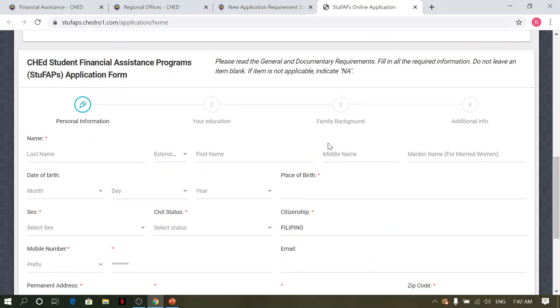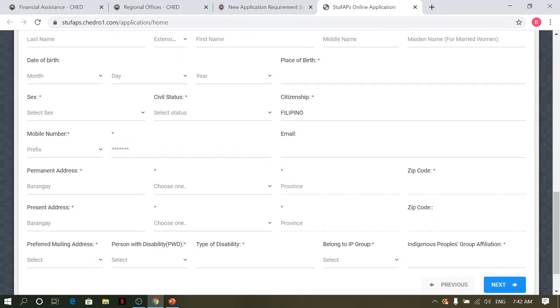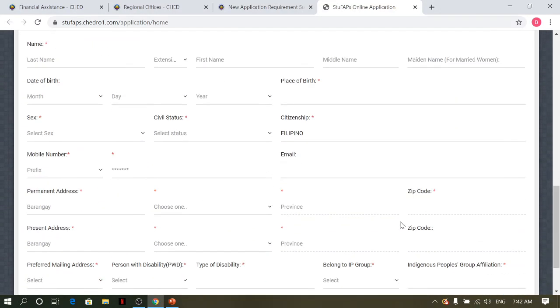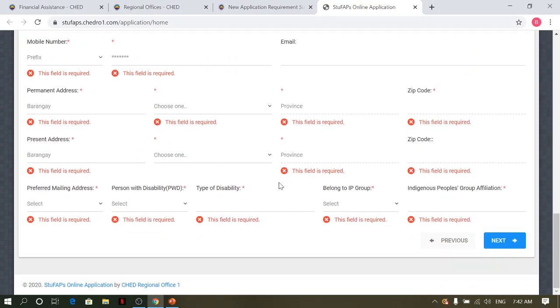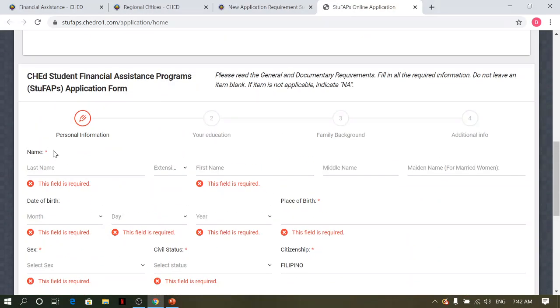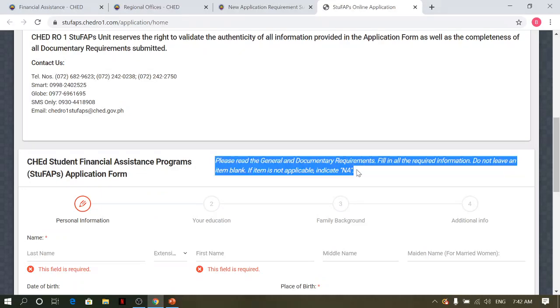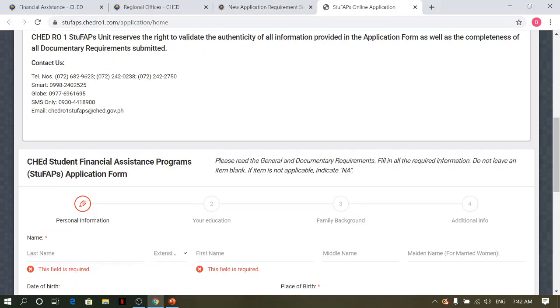The online application form just requires you to fill in your personal information, such as your name, your date of birth, and all the requirements that are listed here below. Since I can't really skip to the next step, I can't really show you what the next step looks like. So make sure that you fill out all this information, your education, your family background, and additional info. And as you can see, for documentary requirements, click NA if you have already submitted your documentary requirements. But other than that, you should be able to fill in all the information listed in this online application form.